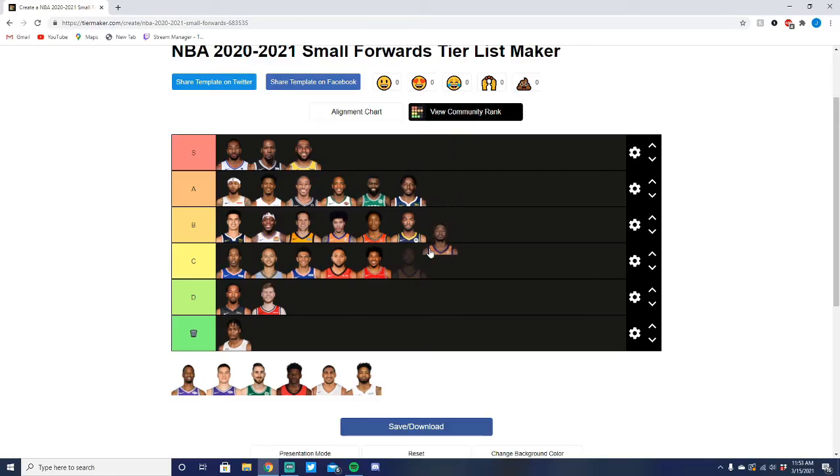Mikal Bridges, is he B or C? I'm gonna put him in B tier, I think. The reason I put him in B tier is that he is an elite defender. His perimeter defense, he's the best perimeter defender on the Suns, I would say. And the Suns have had a good year. He's also become a pretty dang good three-point shooter. Super efficient, not at super high volume. That being said, he's very efficient, both on the three-point line and inside the three-point line. He plays with Chris Paul, which helps a lot on that type of thing. That being said, I like him a lot. I think he's a really, really good player. I think he definitely deserves his spot in B tier.